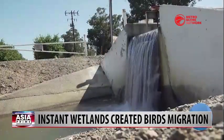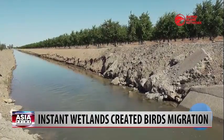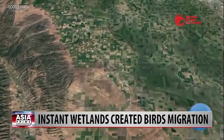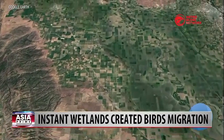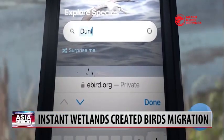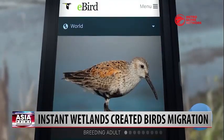Water is a precious resource in this drought-stricken region and is strictly regulated. Determining when and where to flood fields is critical to the program's success. This is where eBird comes in. It's a free app used by birdwatchers to record sightings.